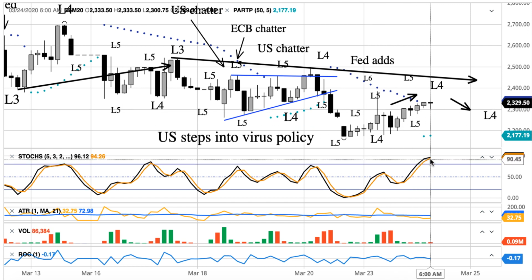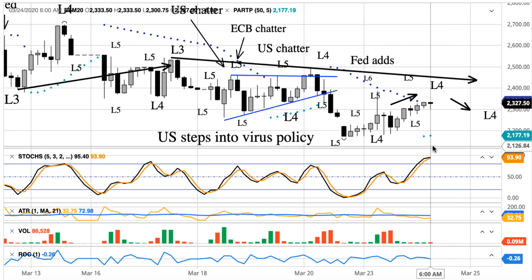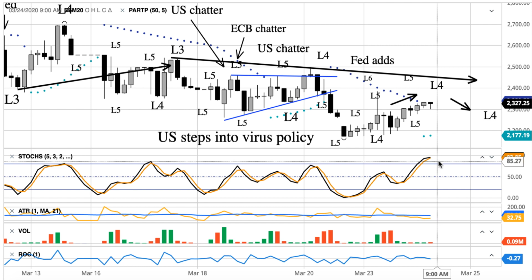Now, it is overbought with this indicator. It's extremely overbought, so that could be a sign it's just going to dip, blip back up, and the market just keeps moving higher. But at the same time, we have to respect the fact that it is overbought. So there will be a sell signal someday, some hour.